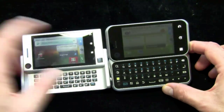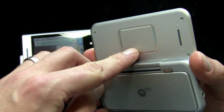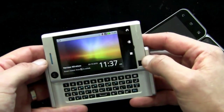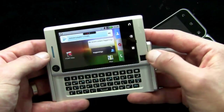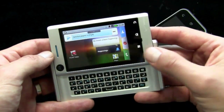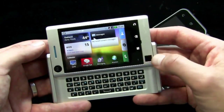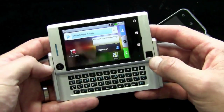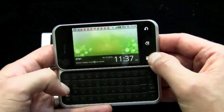The D-pads, I prefer the Backflip's trackpad on the back. Once I got the hang of it, I thought it was really pretty easy to use. The D-pad on the Devour, it's okay, it's fine. It's kind of small, and I find it's harder to do precise things, whereas I'm more swiping, making bigger gestures over it. I don't think it's that big of a deal because you don't use the D-pad all that much on a touchscreen device, but it is nice to have, especially for little HTML links on websites, that kind of thing.